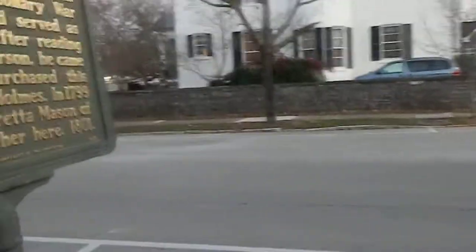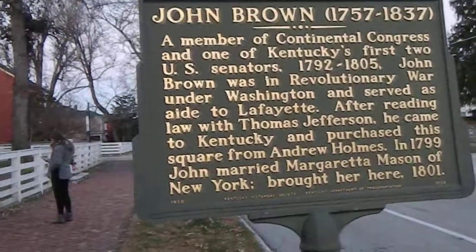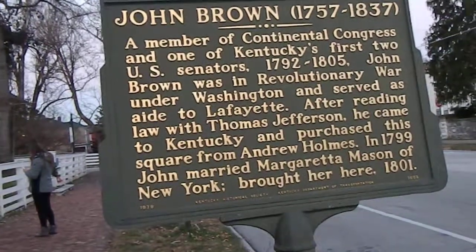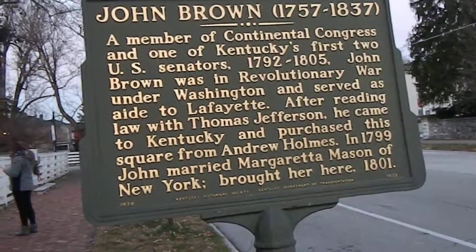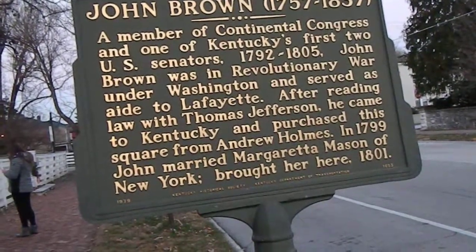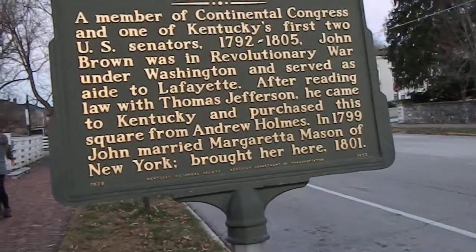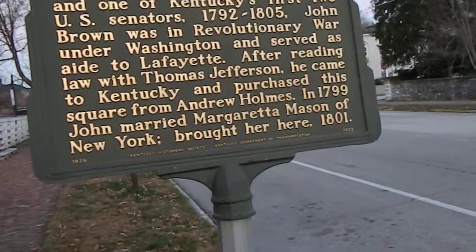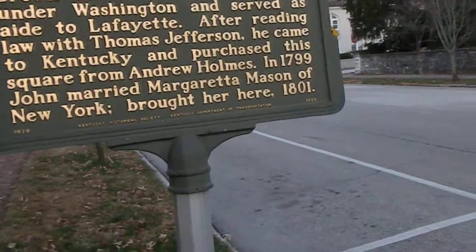Come on, tell me it's got some more on the back. Oh, look, John Brown. 1757 to 1837, a member of Continental Congress and one of Kentucky's first two U.S. senators, 1792 to 1805. John Brown was in Revolutionary War under Washington and served as aide to Lafayette. After reading law with Thomas Jefferson, he came to Kentucky and purchased this square from Andrew Holmes in 1799. John married Margarita Mason of New York, brought her here in 1801.